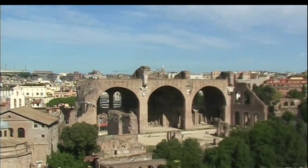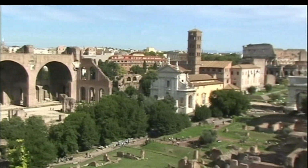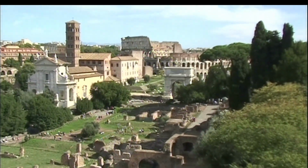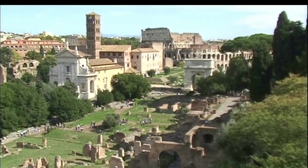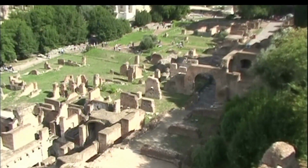Whoa. The Arch was built in 79 AD by Domitian's brother, and he built it to celebrate his victory over Jerusalem. Quite a significant victory. They brought back around 200,000 Jewish slaves.